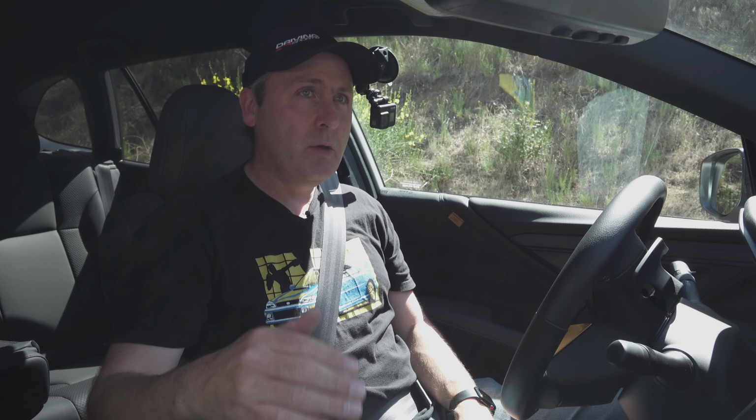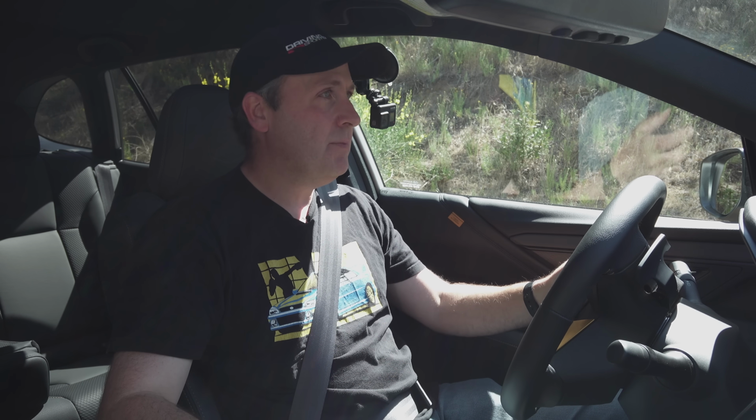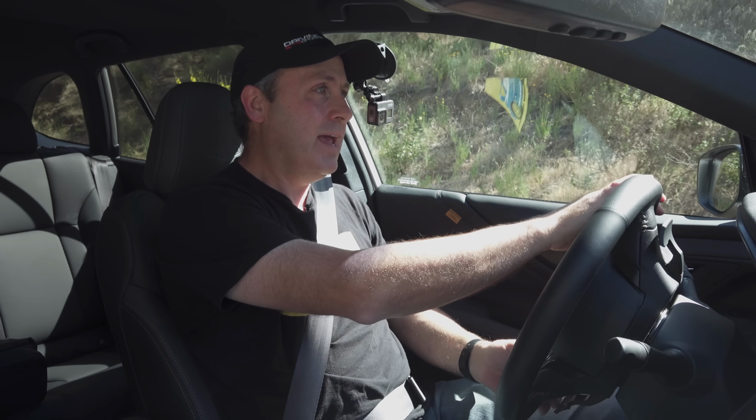Now, one of the problems we had with last year's model was that when you would spin the wheels over 25 miles per hour, and sometimes you're not moving, but the wheels are spinning, it would shut off. So we're constantly turning it back on. Well, now they say that's not a problem. So let's go ahead and turn on X mode. I'm going to put it into deep snow and mud and start this climb.